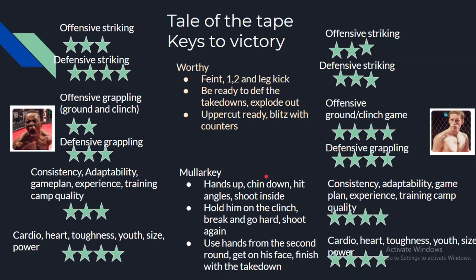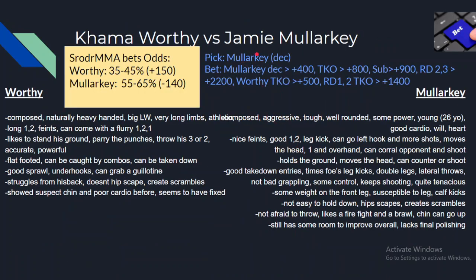I'm picking him. And my bet on Mullarkey is by decision. I think Mullarkey can even get hurt in the first round, but come out on top in the second. So, I don't know, it could even be a draw in this regard if Worthy can do lots of damage in the first and Mullarkey just out-grapples him from there.